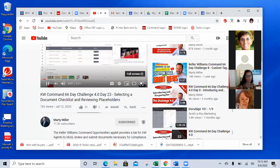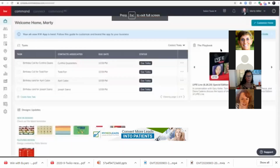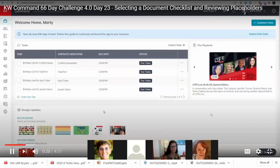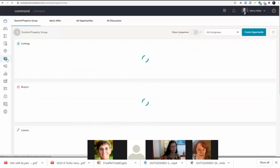And Day 23. So we've been speaking previously about how to get your documents into a DocuSign. We're going to continue that trend today with how to start building compliance out in Command. So how do you start bringing your documents into Command in order to submit for review? The first thing we need to do is click on our Opportunities applet and then pull.